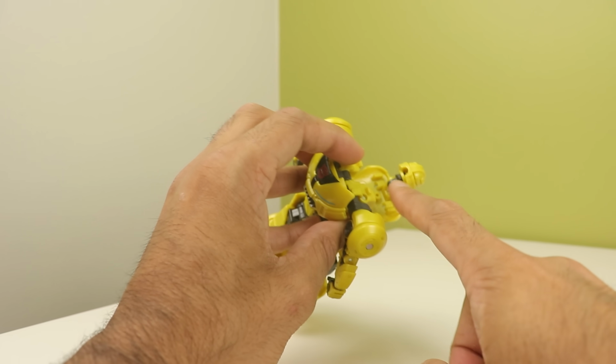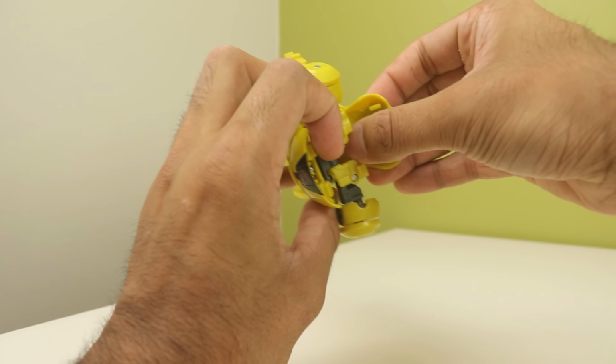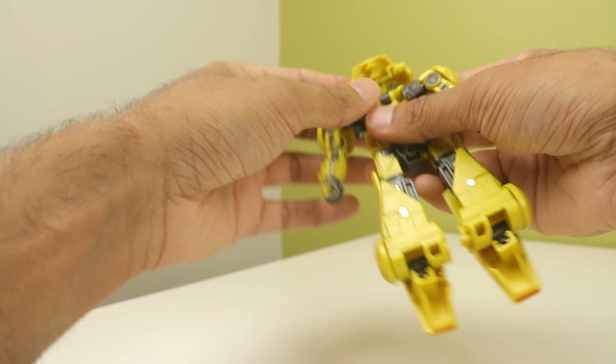Now you rotate his head. There's this little slot that's going to go on that. So that goes in there. It doesn't clip in, it just sort of sits. Then you fold that back up, bring this up and close that up.